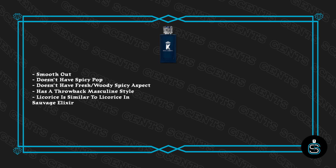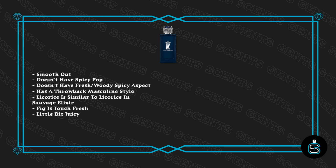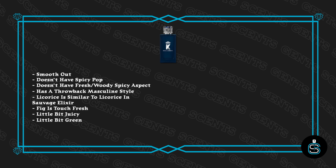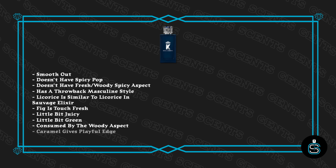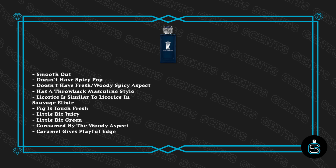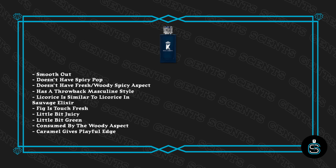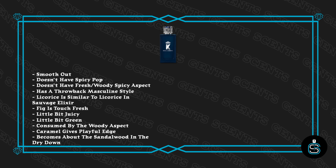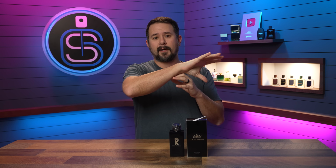So the fig you get, yes, a touch fresh, ever so slightly, just a tiny little bit of juiciness to it, a little green, but frankly swallowed up by the woody aspects in here, the licorice and the sandalwood. And the caramel really just gives you kind of a playful edge off the top, a little bit into the mid. As it settles down, it becomes absolutely about the sandalwood. And really that's what this fragrance is more so about. It's more so about that sandalwood. The licorice over top initially and then swaps places with the sandalwood as it dries. It's got a nice kind of classy touch to it.